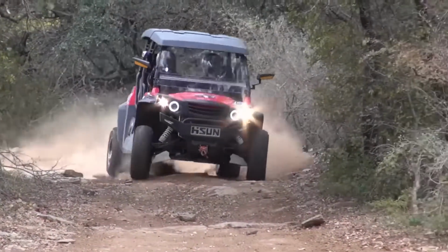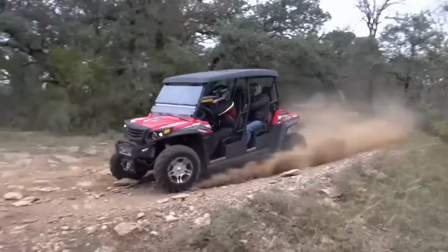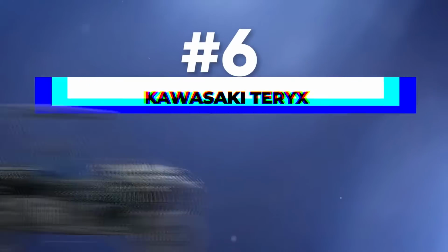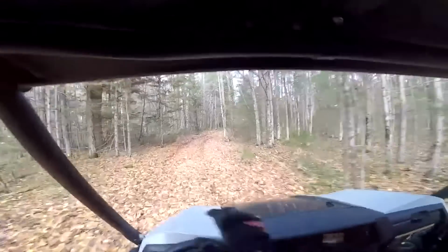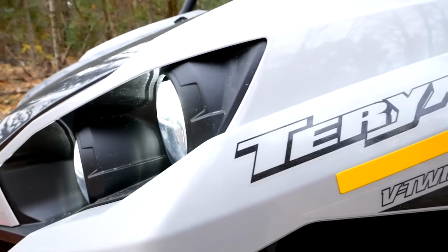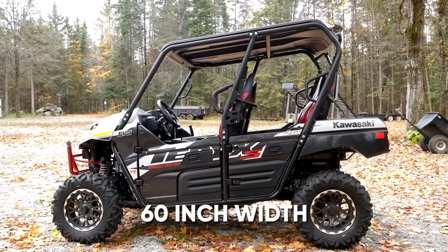The Hisun Strike 1000 is another decent option for those who are looking for a low-cost and simple side-by-side that can handle most trails. Number 6. Kawasaki Teryx. Moving on to number 6, we have the Kawasaki Teryx, which is a more well-known and reputable brand in the side-by-side market. The Teryx has a manufacturer's suggested retail price of $14,199 and a 60-inch width.